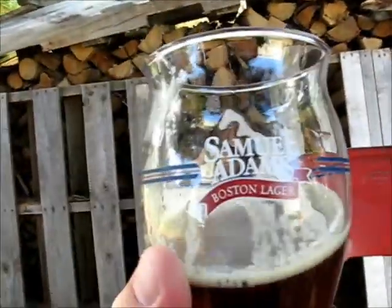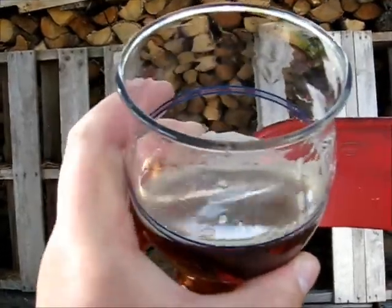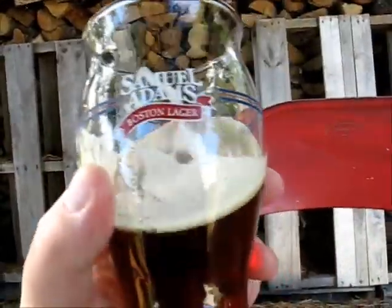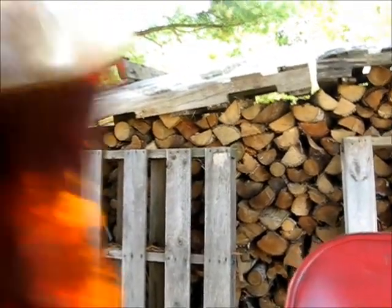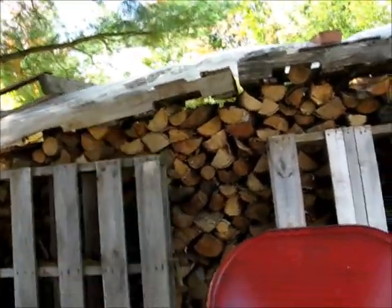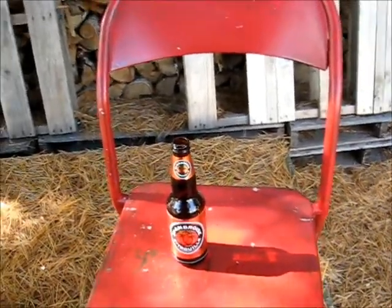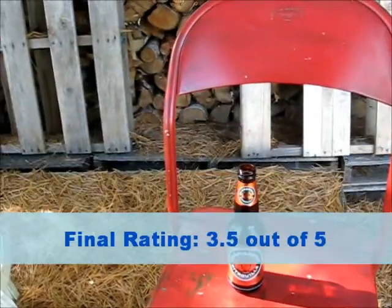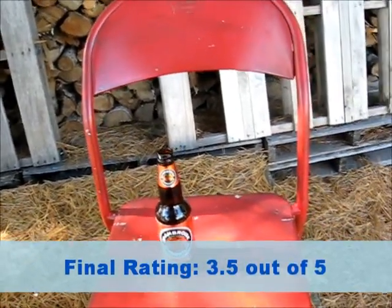I think I'm getting a little bit more caramel malt peeking out this year, but it's not any significant difference from the last time I had it. Yeah, it's still as good as it was. Again, I'm just going to say 3.5 out of 5. I will not review this one again unless I hear that they've significantly changed something in this beer.